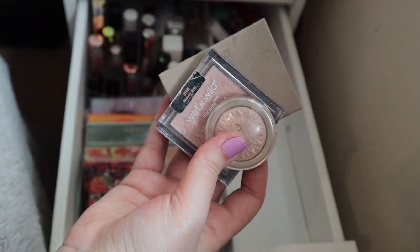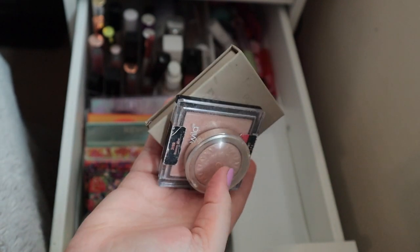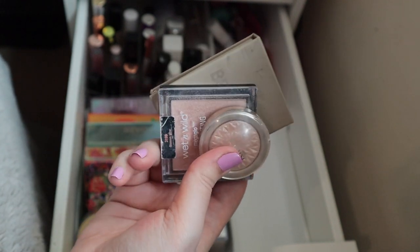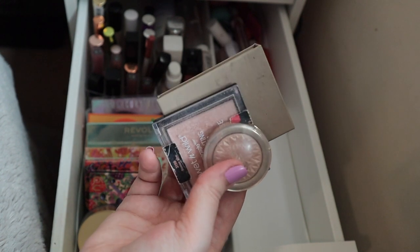On to my highlighters. This has been a struggle for me because I have, well, you'll see when I pick my new products, I have a whole drawer of highlighters. I've got a little problem, and it hurt me to just use three, so I may increase the amount of highlighters that I'm allowed this month.